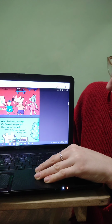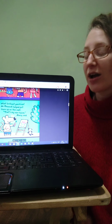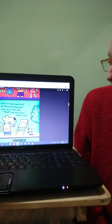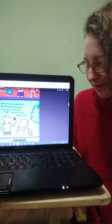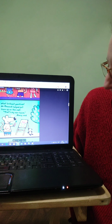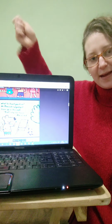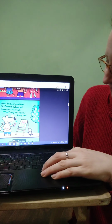What a brilliant painting, Macy. Miss Peacock helped put the painting on the wall. It's Macy's new house, said Macy. Wow, look at her painting. Paint, paint, paint.